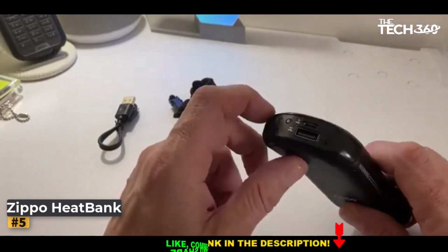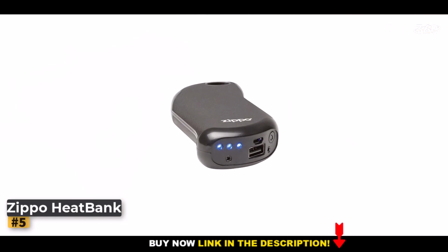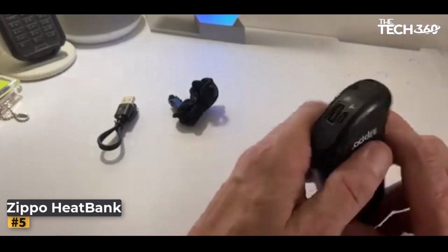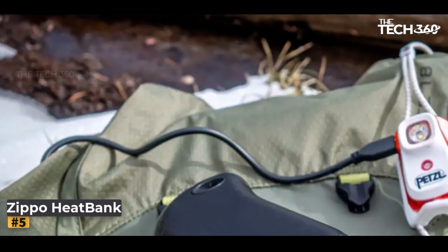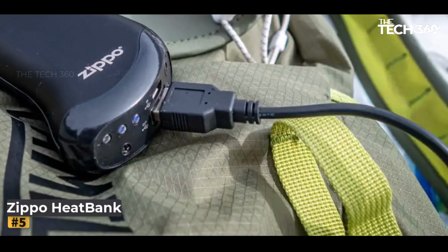What makes this hand warmer truly remarkable is its dual-sided heating capability. This innovative design allows you to warm both hands simultaneously, enveloping them in a soothing blanket of warmth. Alternatively, you can slide it into your pocket, keeping it close to your body for an additional source of heat. Embrace the freedom to move unhindered while ensuring that your hands remain comfortably warm, no matter the outdoor activity you choose. But wait, there's more.